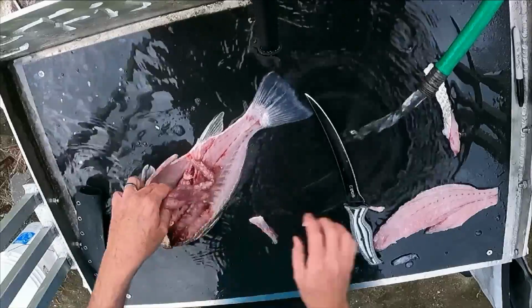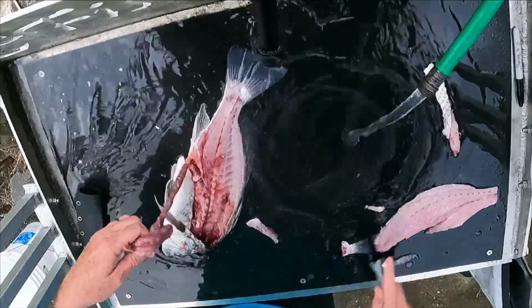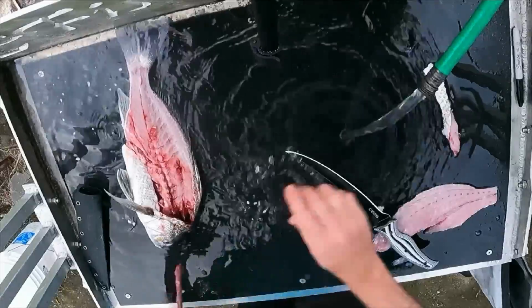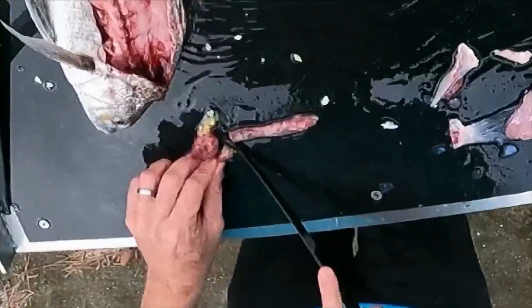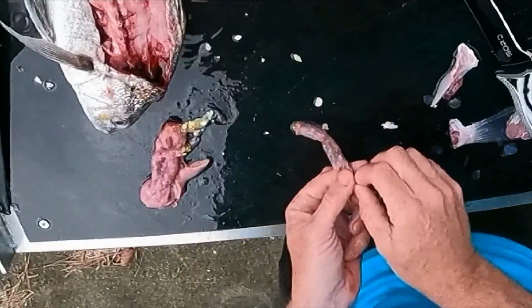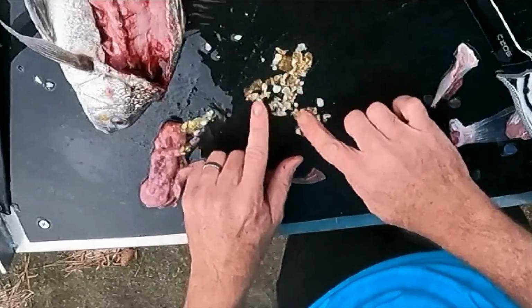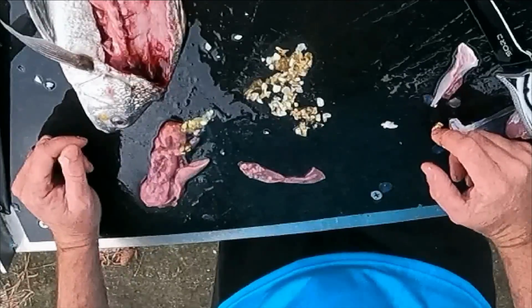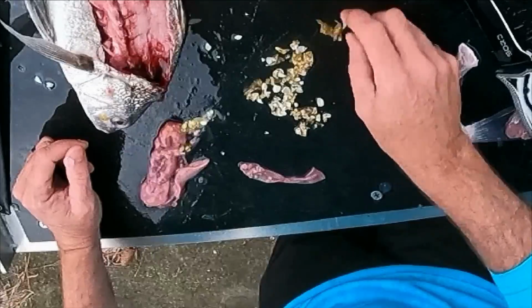Let's get to his stomach. Cut it out. Let's see what he's been eating. Put that right there. Look at all those coquina clams. That's the first time I've seen that many coquina clams inside of a black drum. There's a little crab right there.